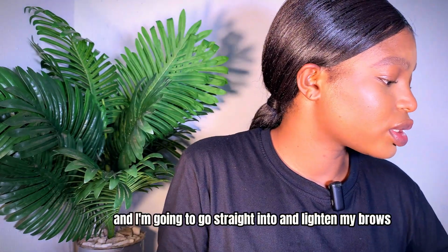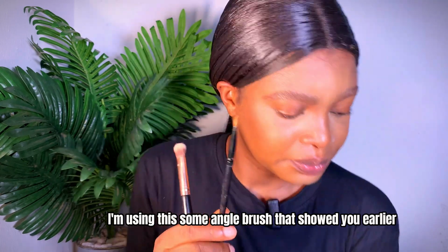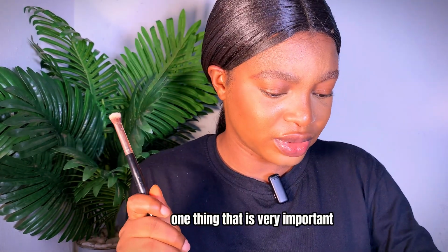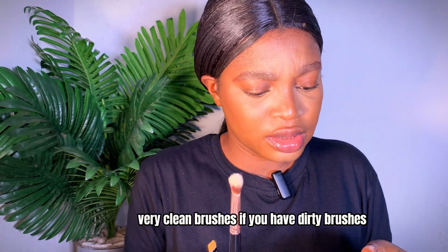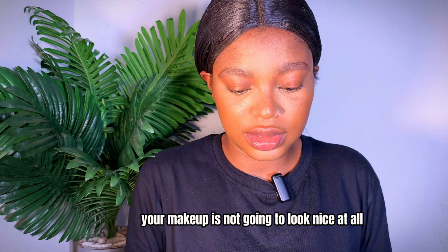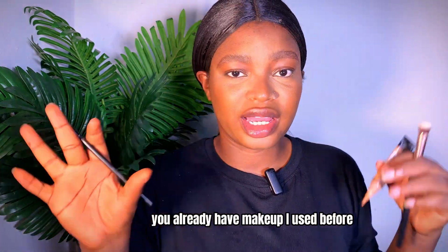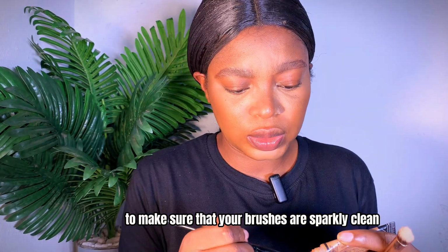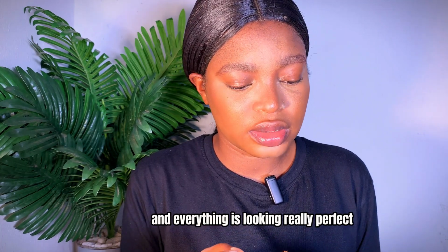And I'm going to go straight into highlighting my brows. I'm using this angle brush that I showed you earlier, and this blending brush. One thing that is very important in doing your makeup process that I skipped earlier is using very, very clean brushes. If you have dirty brushes, your makeup is not going to look nice at all. Because imagine having products before on maybe your foundation brush or your beauty blender. You already have makeup that you've used before and you're putting it on your face again. It's not going to be neat. You're not going to like the outcome at all. So ensure that your brushes are sparkling clean and everything is looking really, really perfect.